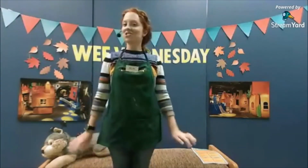Right. Now, our last rhyme for this morning before we do our read aloud and craft is I'm a Little Pumpkin. All right. And this is just like I'm a Little Teapot.